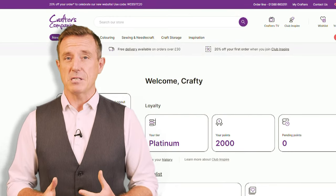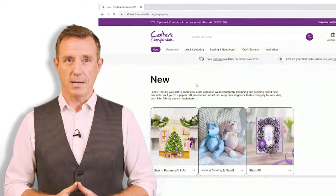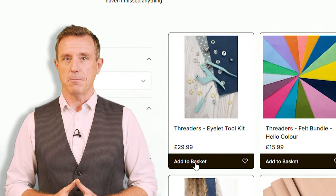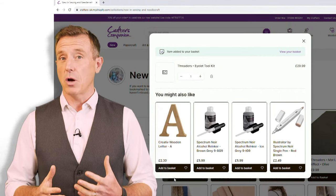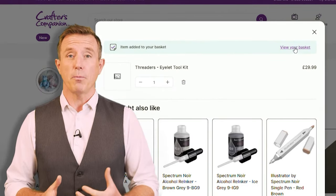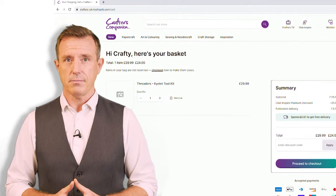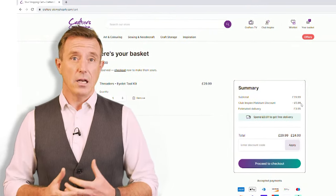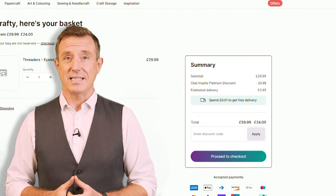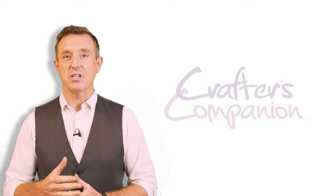To purchase products with your Club Inspire discount, simply explore the site and products using the navigation bar at the top of the screen. When you find the product you want, add to your basket by clicking the Add to Basket button. The product will appear as full price, but don't worry, your loyalty discount will be shown in your basket. You'll then have the option to view your basket or continue shopping. If you want to check out, click View Your Basket. Here you can see the list of items you've added along with the order summary on the right-hand side of the screen. This is also where you'll see your loyalty discount, and just remember, the price you're seeing at this stage is excluding any delivery charges.